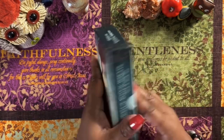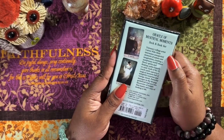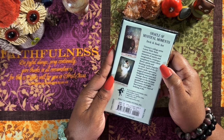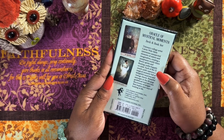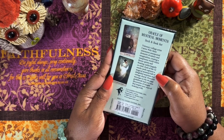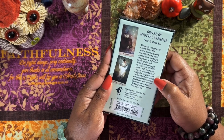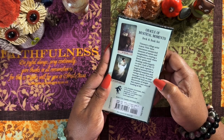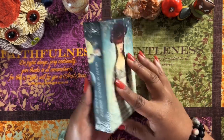All right. So we've got the Oracle of Mystical Moments deck and book set. It says visionary collage artist Katrin Welch Stein intermixes unexpected elements of nature and imagination, creating a sumptuous world where flower spirits and floating castles happily coexist. Each of the 52 oracle cards captures a magical moment full of delightful surprises and vintage charm. Powerful messages in the 44-page guidebook lead you into discoveries of insight that inspire new ways of looking at life.